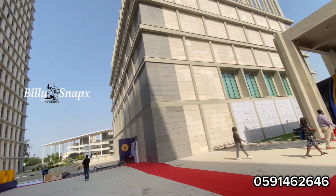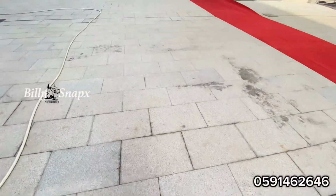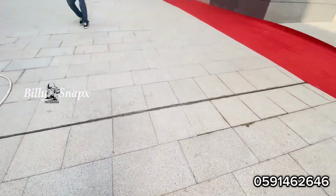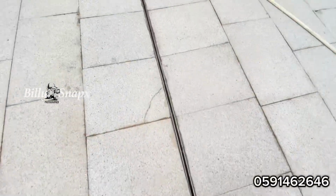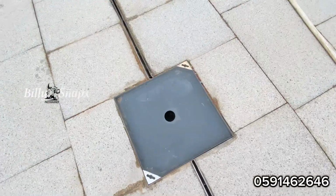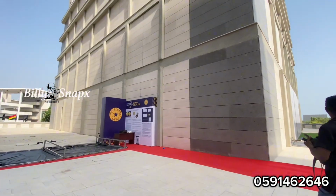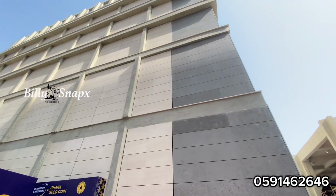If you have any land, please make your search to see if those who sold the land to you are the right owners. So this land was given to a family member, but now the right owners are coming to claim the land, and they're making sure that anyone who buys this land will go through the right process. So this is the land.